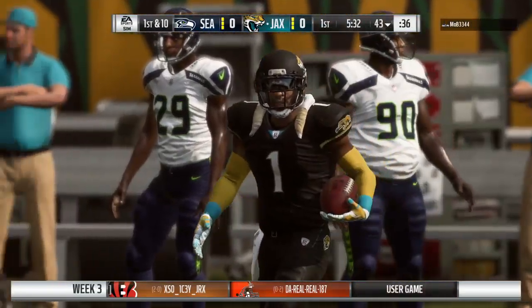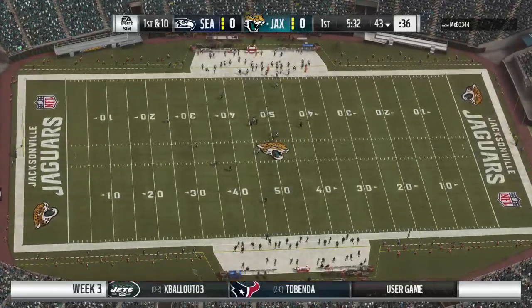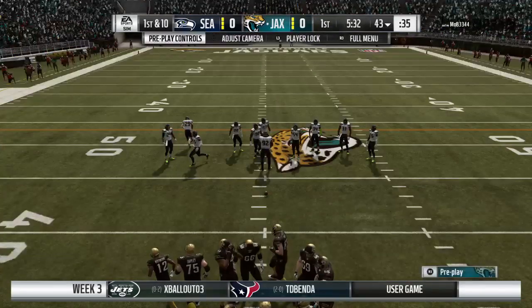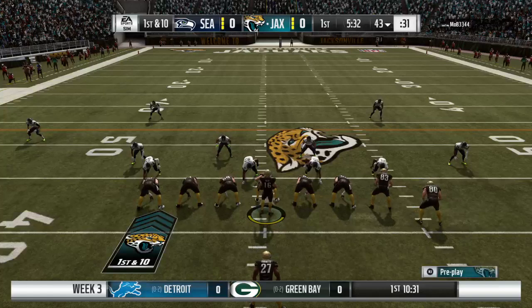Yeah, I think a lot of people think the coaching staff really gets on them, and that's how they motivate them. Most of these guys are self-motivated. They have a lot of pride in their performance. So good starting field position for them here as they come up 1st and 10.